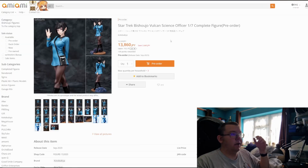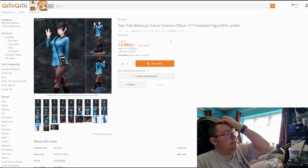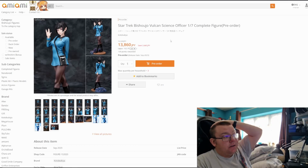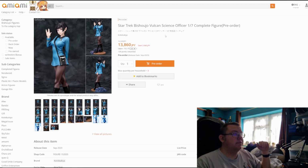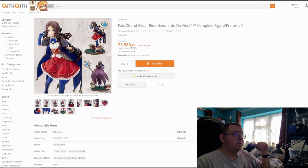I might wait till September when it's released, and then pick it up here. It might possibly go down. It seems like, as I said, this is the second time I've seen this, so they might have just had too many produced, maybe. But it's a good looking figure as well.